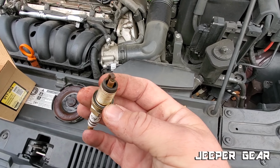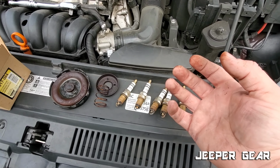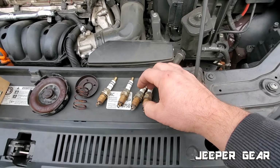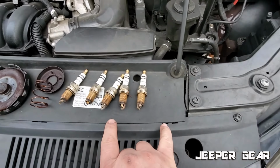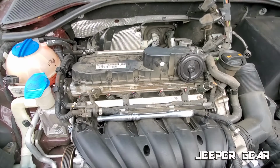But when we pulled it out, it had some fresh oil on it as well. It wasn't so much that you would think valves are leaking or anything like that, but you could see that some of it has been coming in through there. The rest of them looked fine. So the guys went to get the new plugs right now.